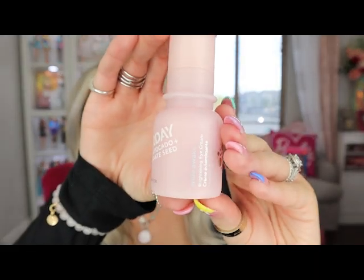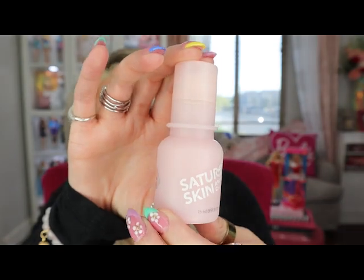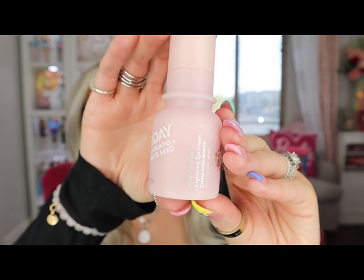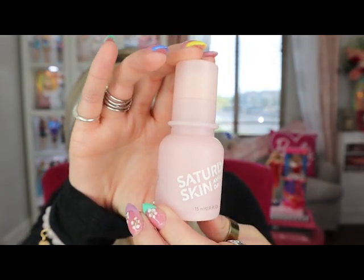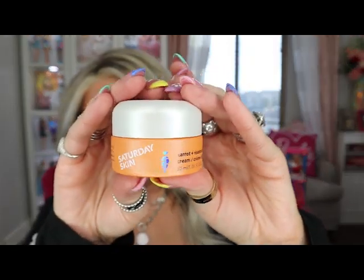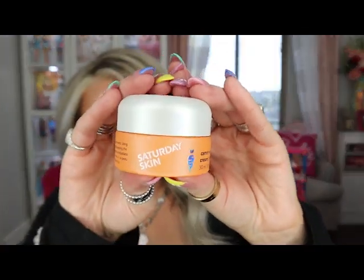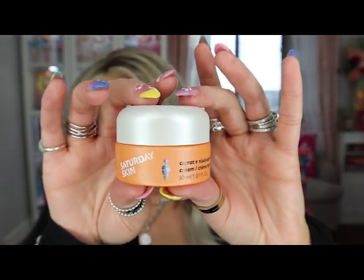Then we have the Mini Wide Awake Brightening Eye Cream. This refreshing, lightweight eye cream is formulated with powerful antioxidant, nourishing avocado protein and a peptide complex to visibly illuminate and maximize hydration. Next is the Mini Carrot plus Niacinamide Moisturizing Cream. It's an ultra moisturizing cream. It's packed with superfood extracts from carrots combined with ceramides and lipids.